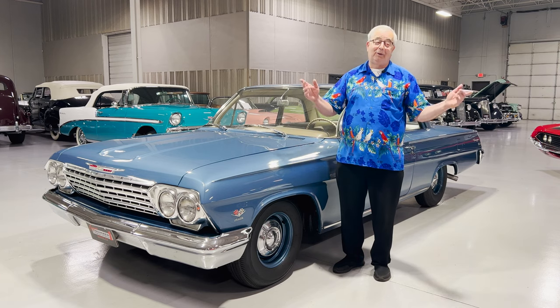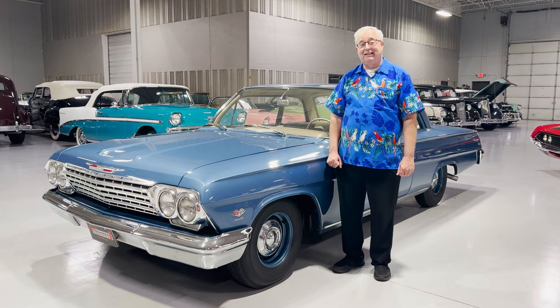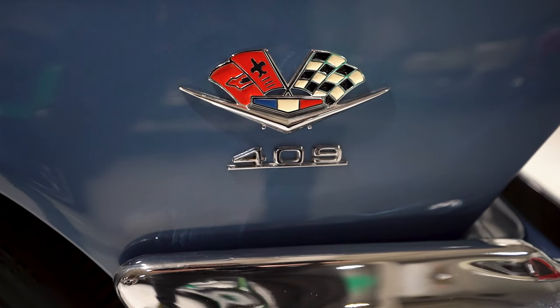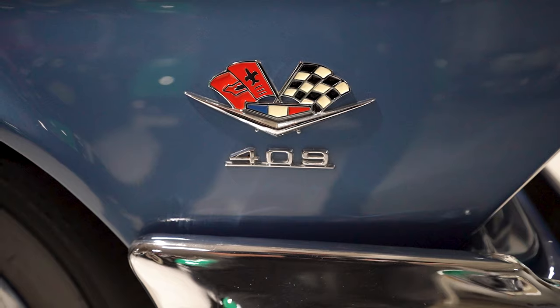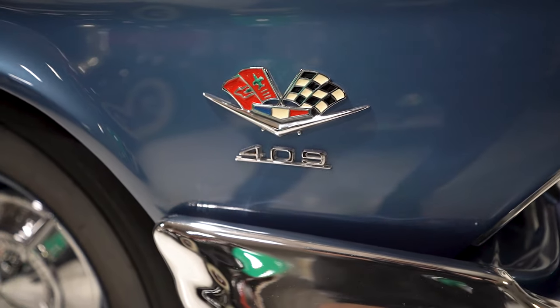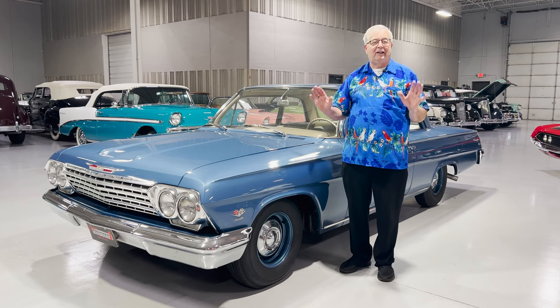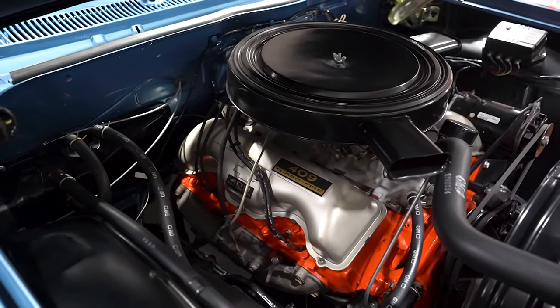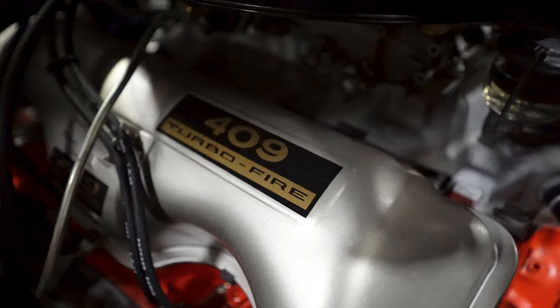And here's the thing, if you pulled up to a car at a stoplight back in 1962, looked over, and saw this little emblem right there that says 409, you'd go, oh boy, I've got something to contend with for sure. So yes, take a look at all the details under the hood. It is absolutely the way this car came. And again, very Spartan for amenities, but you were thinking of a quarter mile at a time.